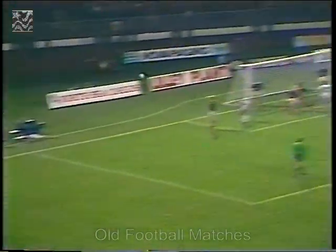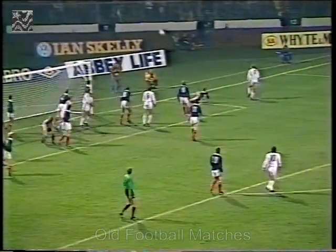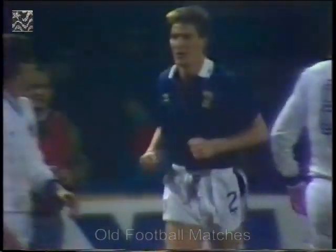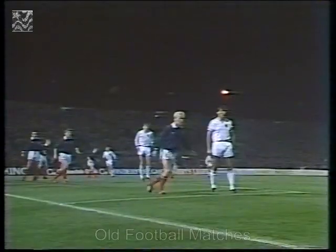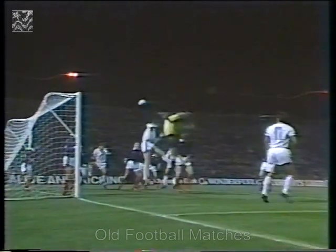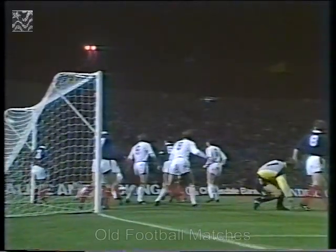Stojkovic with the corner kick. Goram this time forcing the ball on and Richard Gough turns it behind. So there are some anxious early moments for the Scots. Andy Goram under a lot of pressure, just forcing the ball on, and it was Gough who turned it behind for the corner kick.